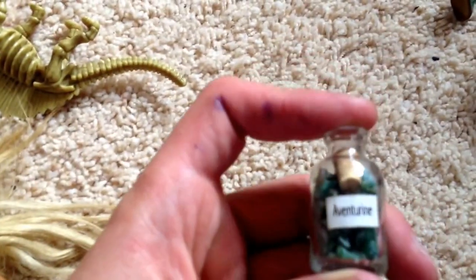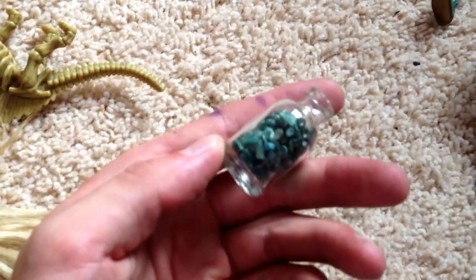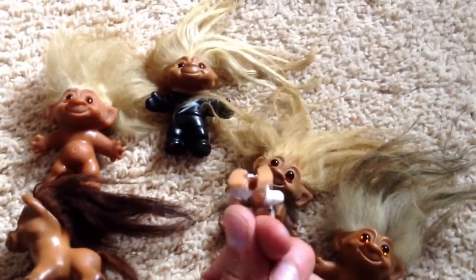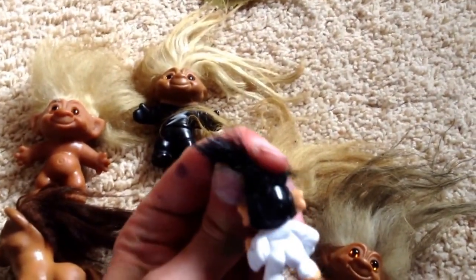A little bottle of Aventurin. Yeah, good old Aventurin. And then some little trolls. I found this one first. He comes free with Weetos. I'm sure he does. First thing I noticed was his incredibly defined buttocks.